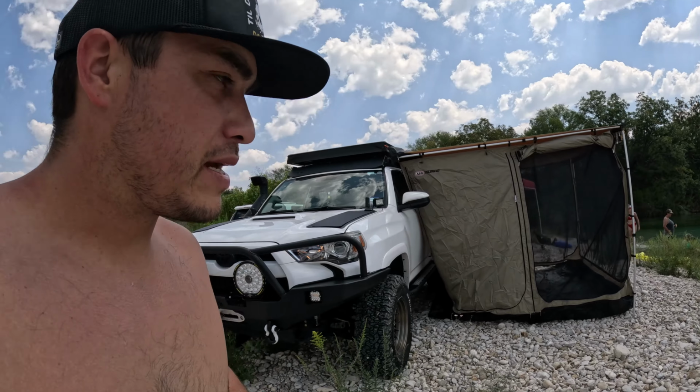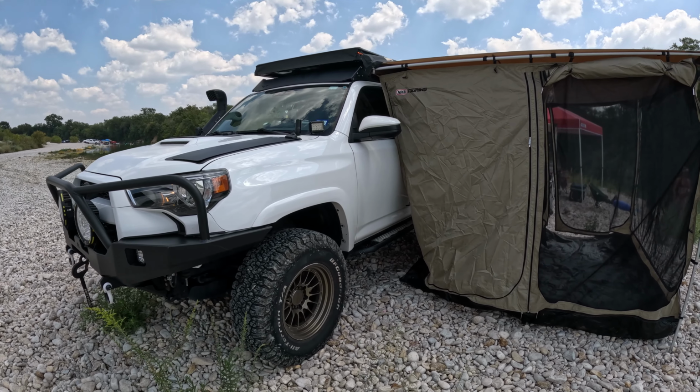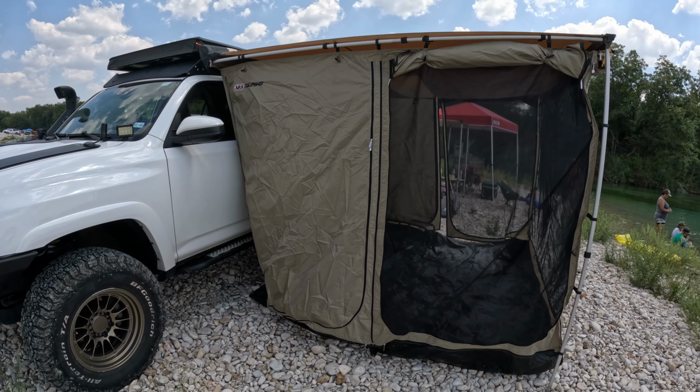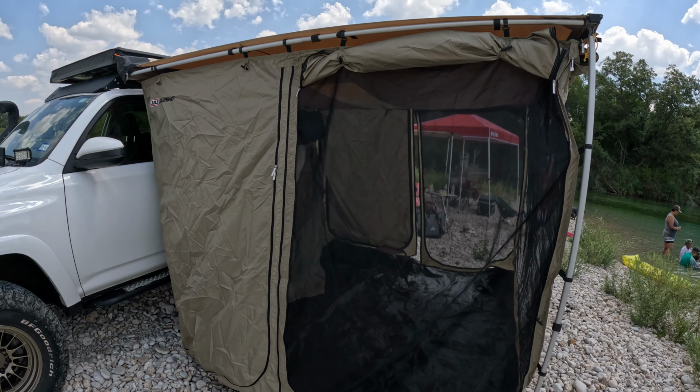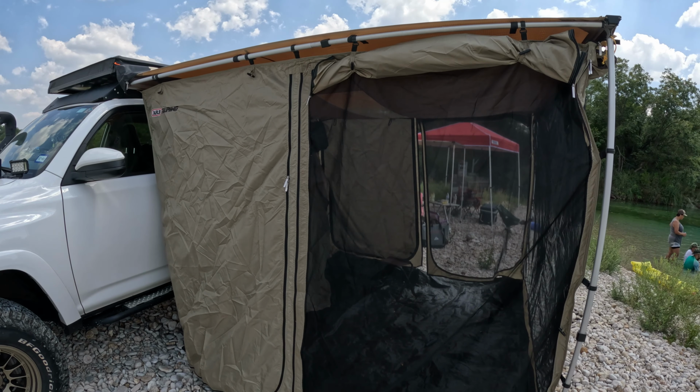I'm gonna show y'all our little setup, our camp right now. So we got, of course, my 4Runner, and today I brought my awning room for the little ones. We got two babies with us, so they can hang out in here without us having to worry about them.